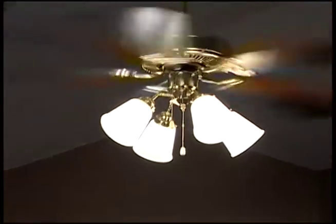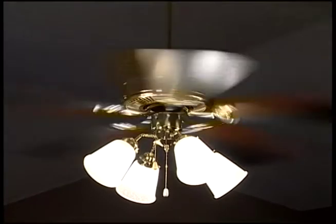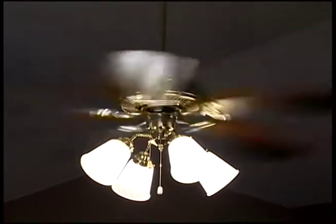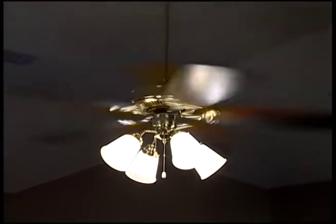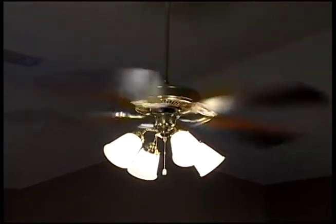Another tip is to use your ceiling fans when you're at home. It actually makes you feel 5 degrees cooler than it is. It only cools you down, not the house. The moving air makes you feel much more comfortable at a higher temperature setting in your household. So always use them when you're home and not while you're away.